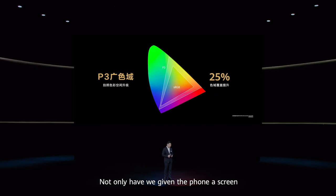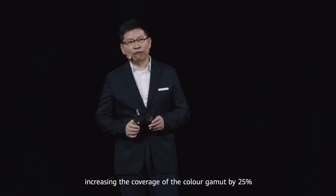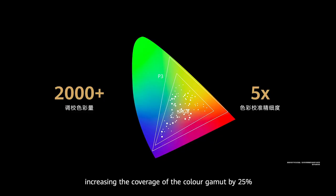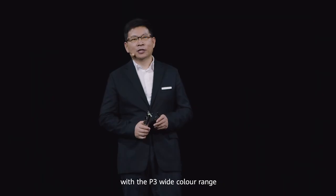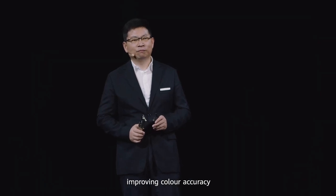Not only have we given the screen that supports P3 wide color range, we've also upgraded the photography color space from sRGB to P3, increasing the coverage of color gamut by 25%. The number of color calibration points has increased from over 400 points in the past to over 2,000 points with the P3 wide color range, improving color accuracy.